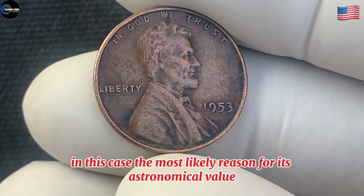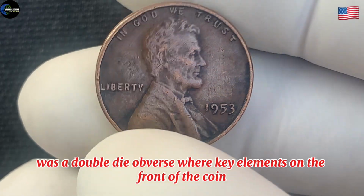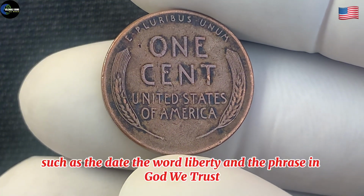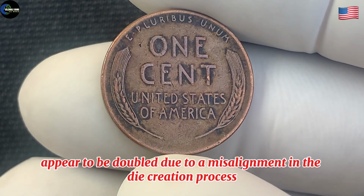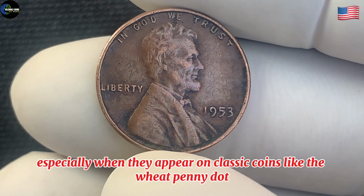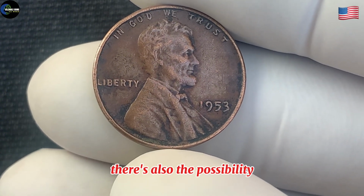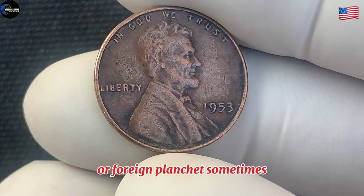In this case, the most likely reason for its astronomical value was a double die obverse, where key elements on the front of the coin, such as the date, the word liberty, and the phrase "In God We Trust," appear to be doubled due to a misalignment in the die creation process. These doubling errors are among the most prized by collectors, especially when they appear on classic coins like the wheat penny. There's also the possibility that the coin was struck on an experimental or foreign planchet sometimes.